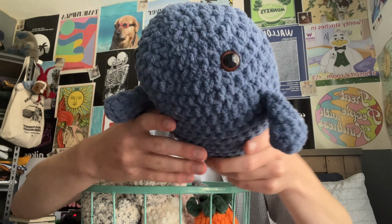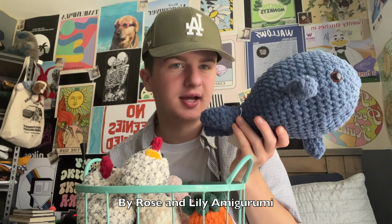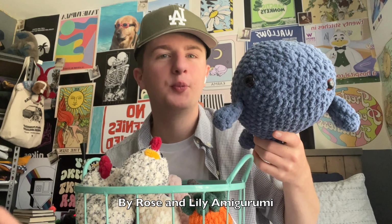Next, we have this whale, which I know for a fact is from Rose and Lily Crochet. This one is huge because I used a hook that was too big for the yarn, but I still really like how it turned out. But normally, if you make this with her pattern, it won't end up quite so aggressively large.